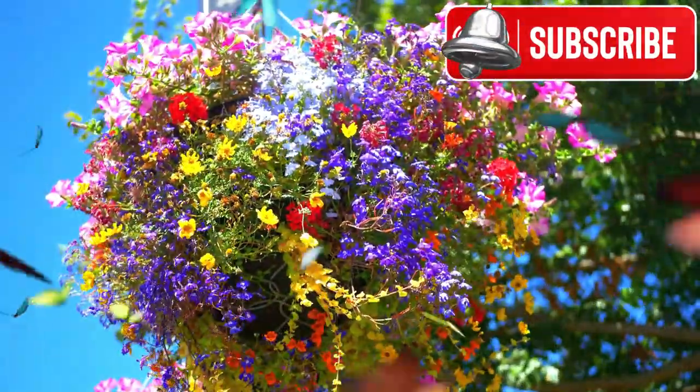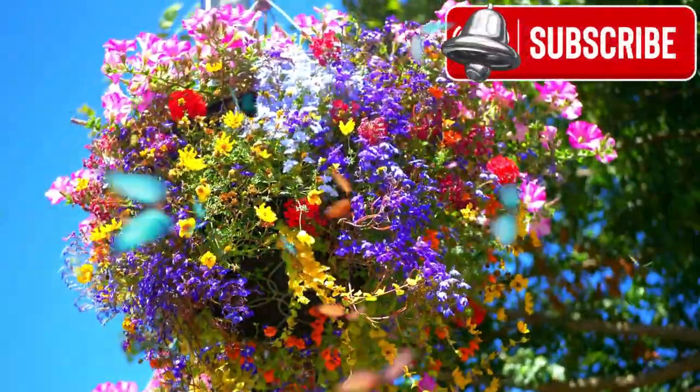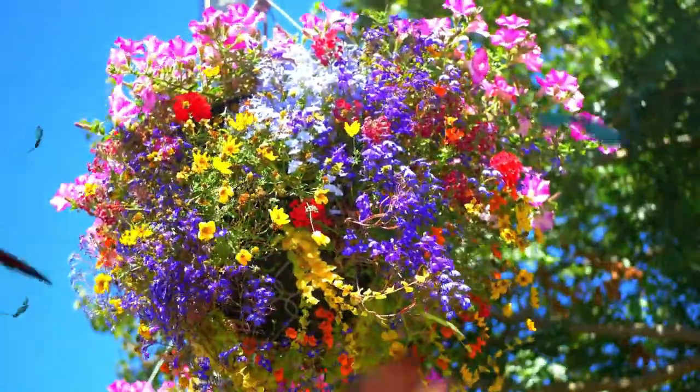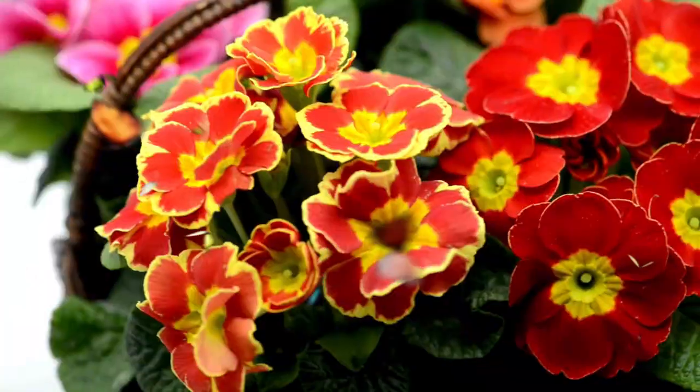These sun-loving hanging basket flowers are ideal for locations that receive several hours of direct sunlight daily. Here are some of the top choices that thrive in full sun.